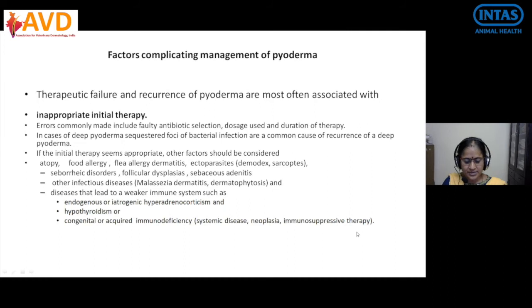So this is the important part of this lecture: recurrence of pyoderma, or you can say resistant pyoderma, or the factors that complicate the therapy or make the therapy a failure. One thing is, first, inappropriate initial therapy. The antibiotic selected may be wrong, or the course of treatment given may be inappropriate. The owner compliance may be poor. They may not have given the antibiotic for the full course, so there will be reoccurrence of infection. So dosage, duration or antibiotic selection.